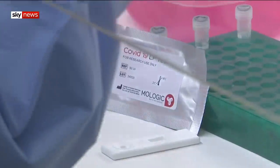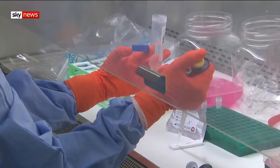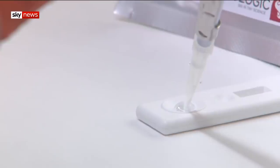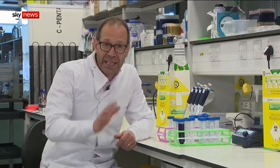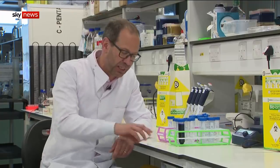But unlike the current test for the virus, which only works when people are ill, the antibody test shows whether they've been infected and perhaps not even developed symptoms. It could prove crucial in controlling the pandemic. Loosening the lockdown would allow us to get back to work and lift the economy. But without mass testing, public health doctors wouldn't know how and where the virus was spreading. So this could be a game changer.